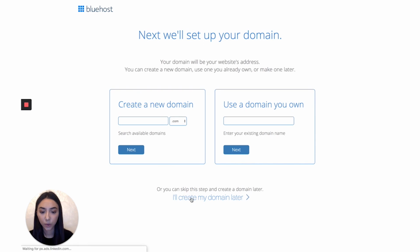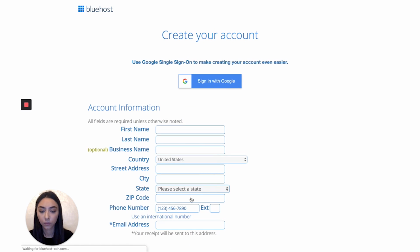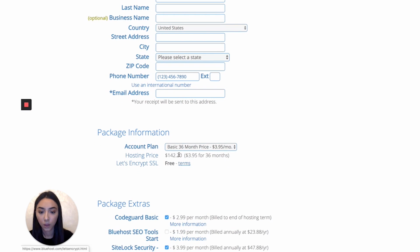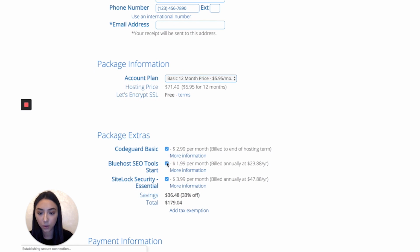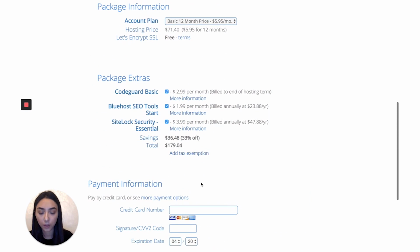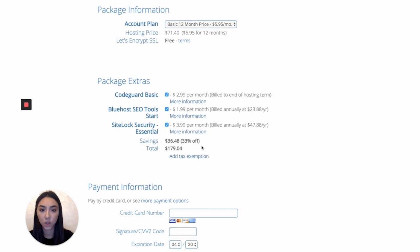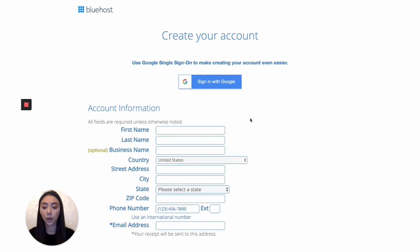I'm going to skip creating a domain. So again, I'm going to choose the 12-month billing. I am going to include the SEO tools. And that would be it. And again, it's $179. So Bluehost was the cheapest among these all, but it was on sale, as you saw.